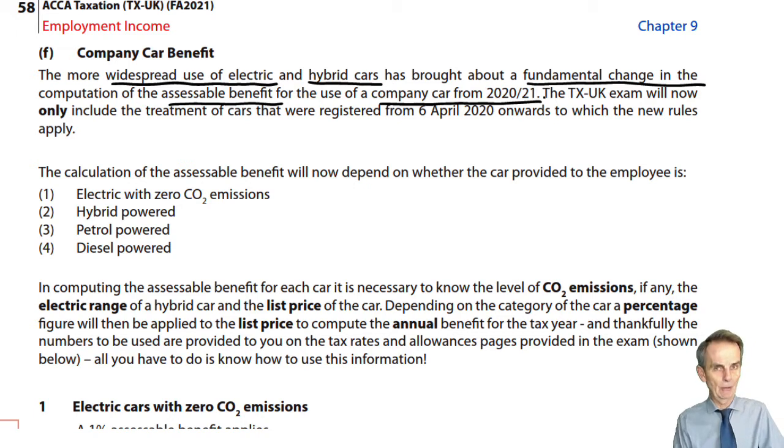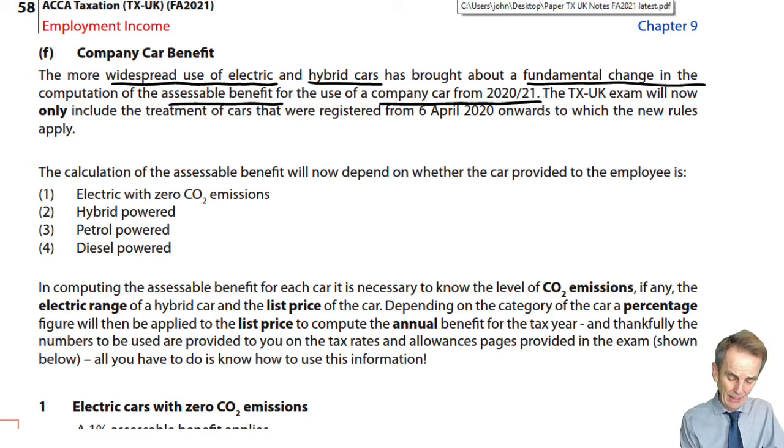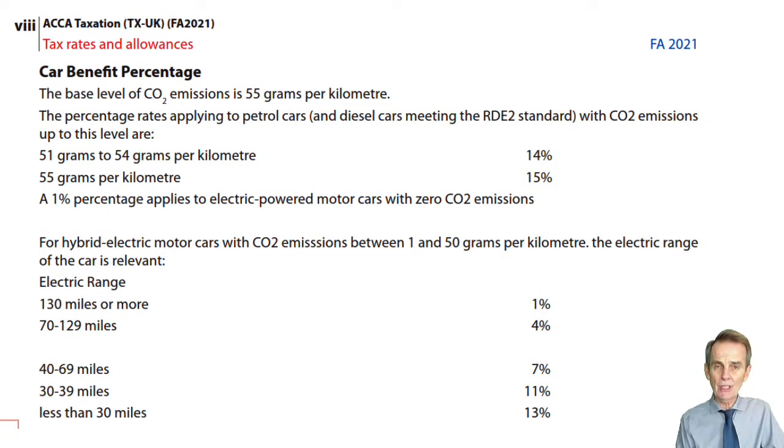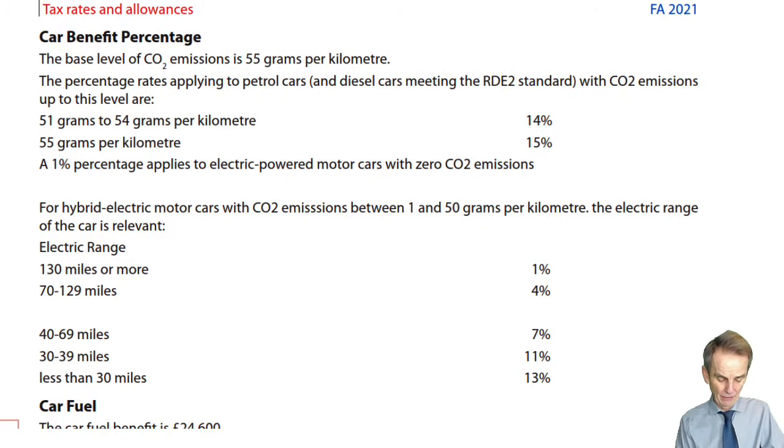Now, there is a lot to be aware of there, a lot of information. But here we are most fortunate. The examiner has been incredibly sensible and provided a lot of that data, the vast majority of that data, to us within our rates and allowances page. And if you want to turn now to our rates and allowances page back at the beginning of your study notes, you'll see the glorious amount of information that is provided to you as regards the car benefit percentage. So a lot of stuff that otherwise would be an absolute nightmare to try and memorise, we don't have to. But what you do have to know is how we put all of this together to compute what will be our assessable benefit when the employer provides the employee with the private use of a car.